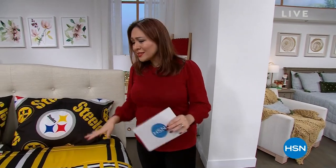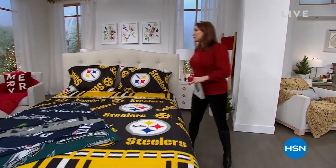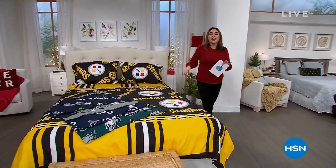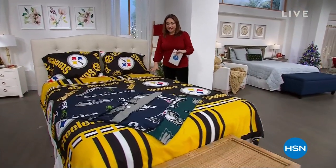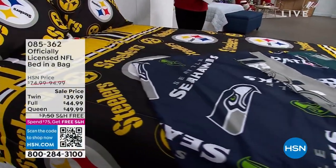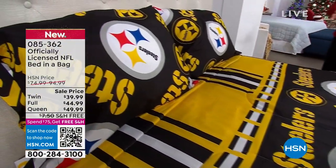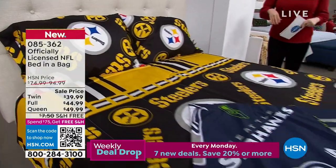Okay, let's talk about this bed. Look at this bed. If you know a Steelers fan, you have a Patriots fan, an Eagles fan, whoever it is, this is the way to get your fan pride onto the bed. What you're looking at is a comforter, a fitted sheet, a flat sheet, the pillowcases. Even the comforter, if you wanted to reverse it, you could absolutely do that. But look at this. If you're like, do they have a jacket? Do they have a t-shirt?